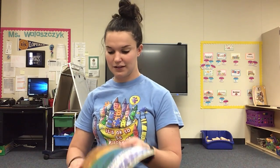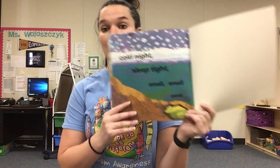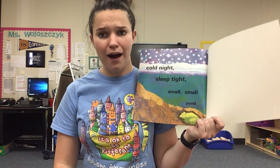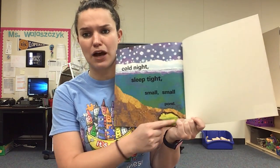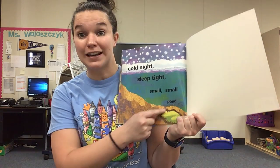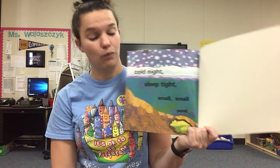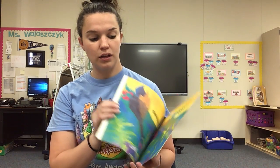Awesome. Now that frog was all over the place in that story. Now let's talk about it. Now its habitat, or where it lives, is in the pond. But where is its home in its habitat? Yep, he digs himself a nice big hole to stay warm in the winter. So his habitat is the same as all of these other animals, but his home is just a little bit different.